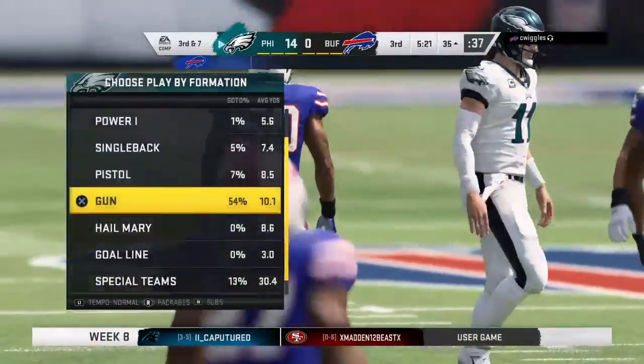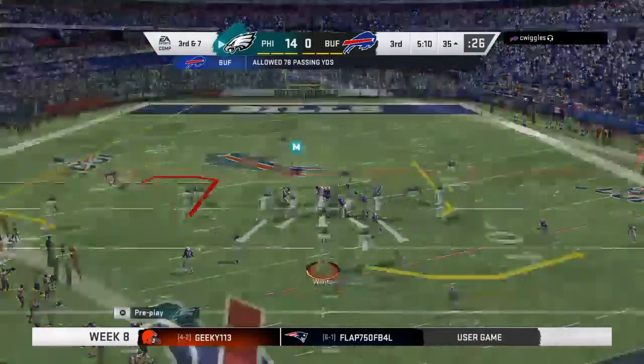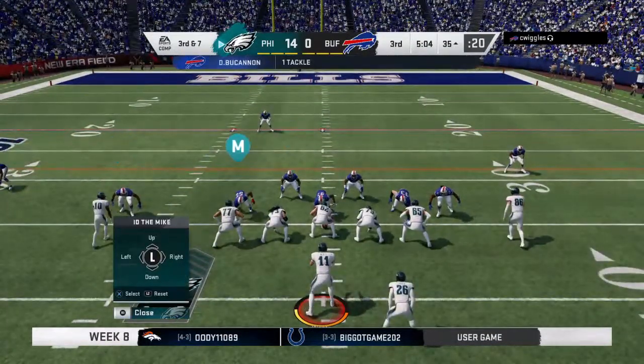Offensively, they're going to have to figure this out before next week. 7 sacks in one game. Yeah, and that's more than any quarterback should have to bear. And if this continues on, there will be another quarterback in the game, because no one can stand up to this week after week.